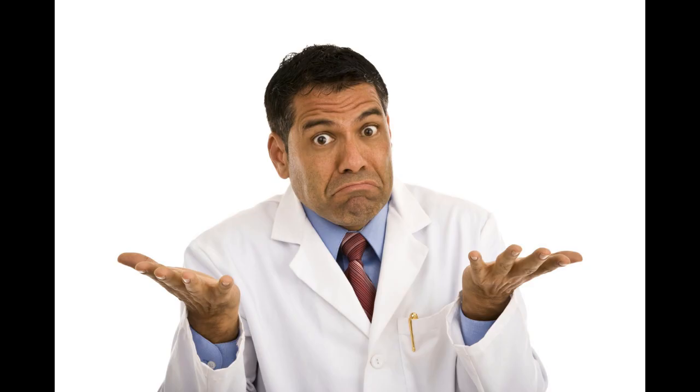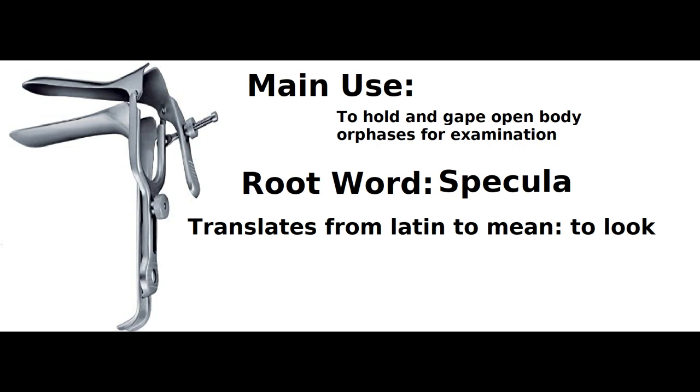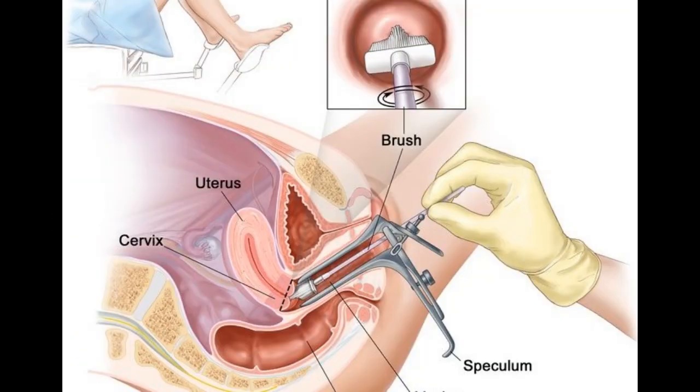Moving on, I'd like to end this video off with a doozy, so I would like to present to you all a speculum. For those of you who don't know what a speculum is, its main purpose is to hold and gape open body orifices for examination. The speculum's root word specula translates in Latin to mean to look, like its usage suggests. A speculum is mainly used by gynecologists when performing vaginal exams to hold open the walls of the vagina to examine it and the cervix.